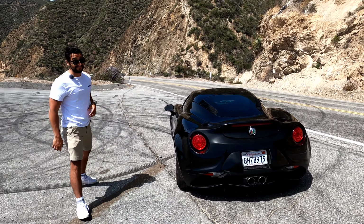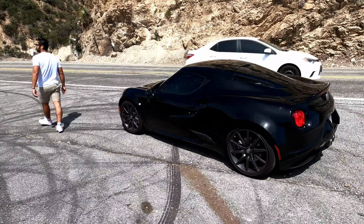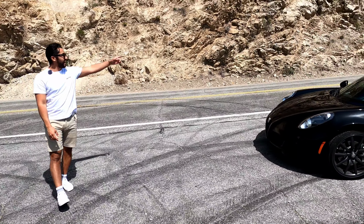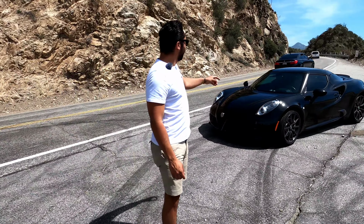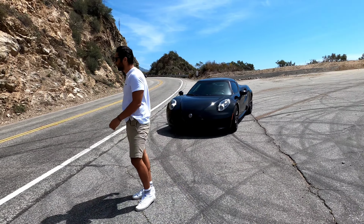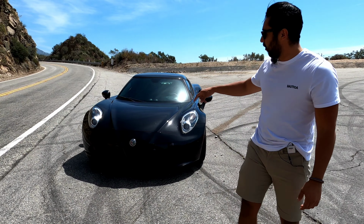Let's start in the front. As you guys can see how wide this car is, I think this car is as wide as it is long, which means that it has a really wide turning radius. I think the numbers actually make this car have the same turning radius as the Escalade. So picture that, that's pretty intense.